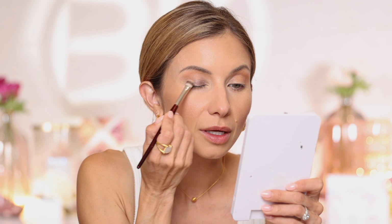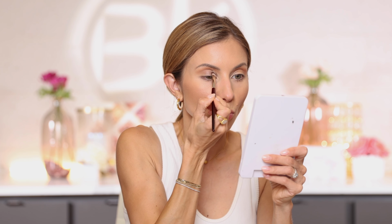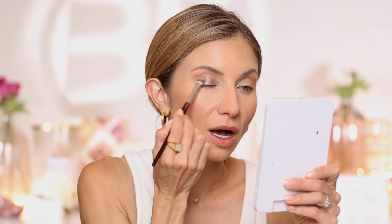All right, you guys, so next I'm going in with a Solar Flare eyeshadow palette, and I'm taking this shade right here. It's kind of like a taupey, smoky shade. When it goes onto the skin, it's really beautiful. I don't know if you can see that, but it's like this plummy taupe. So beautiful. And it's got some shimmer to it, but the shimmer is really soft and refined.